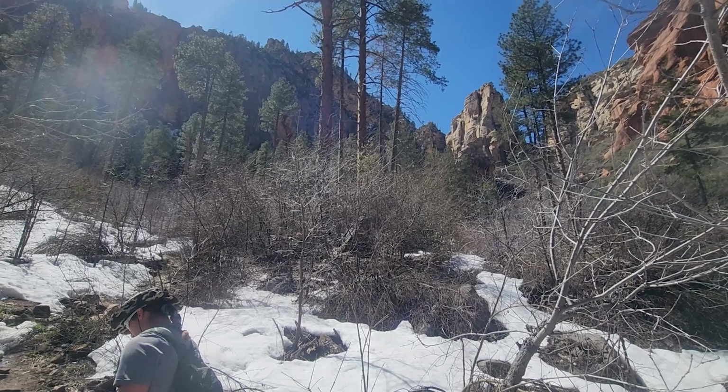We're going to take it slow. First snow in the boot, 2023, bro. Woo! Make sure it's a safe spot, so to speak, before I really put my weight on it. Boy, does this suck. Brand new.